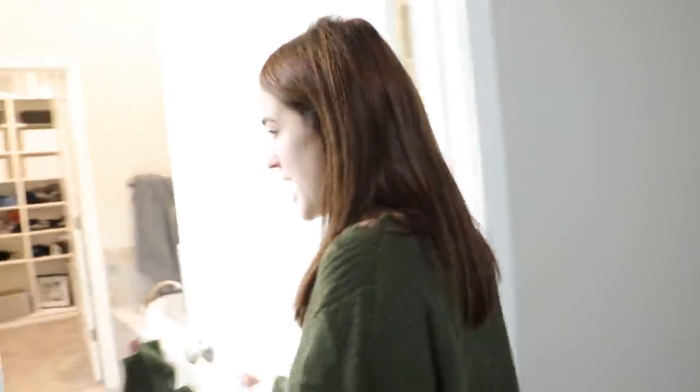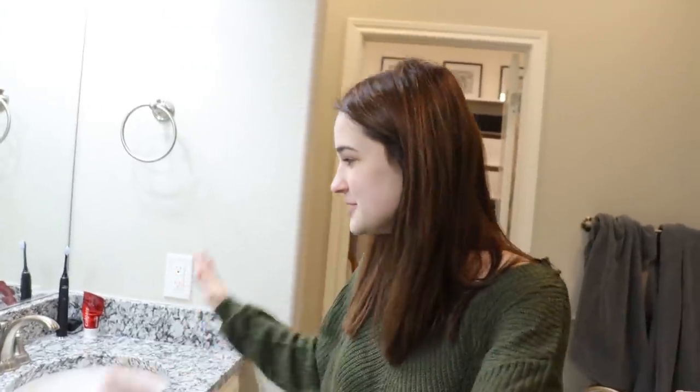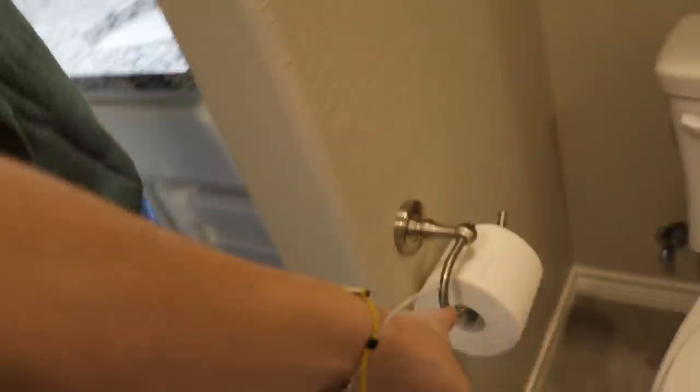Now our master bathroom. Whoa, it is bright in here. Yeah, you have all the lights on. So we have two sinks. Love that. Steven, again, wants to change the hardware on all of this stuff eventually. It's just as we go. You know, we've only been here for 3 months. Not even three months. I want to change this to black, that to black, that to black, and that to black.